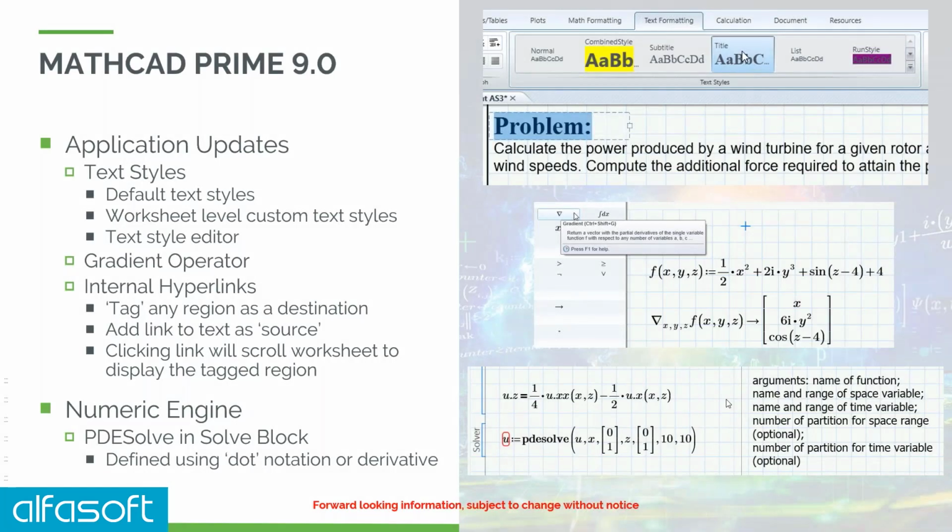We'll be providing the ability to link from and to regions internally within the worksheet, so you can set up links to any region within the worksheet. Now, I know in the past that's functionality that's been used to create pseudo tables of contents, right? You can create a text region and tag that text with a link to a math region later in the document. It's not going to replace a table of contents. That's not something that we've had in Mathcad in the past, even in legacy versions, but we do have a plan to put in an automated table of contents. And now we have text styles and internal links, we can use those two functionalities together to help us create an automated table of contents for a future release.